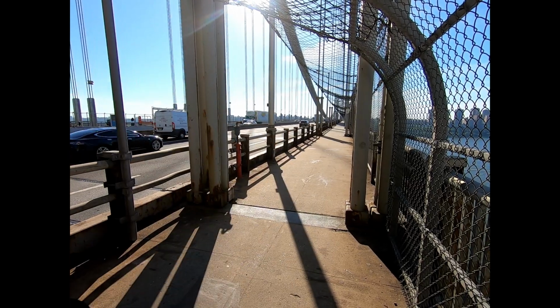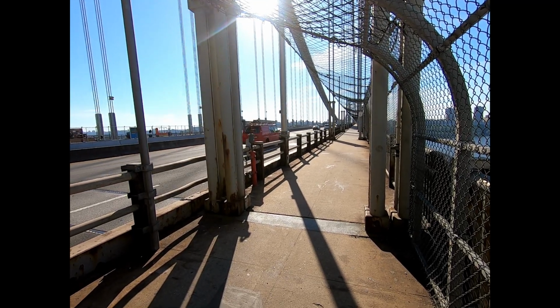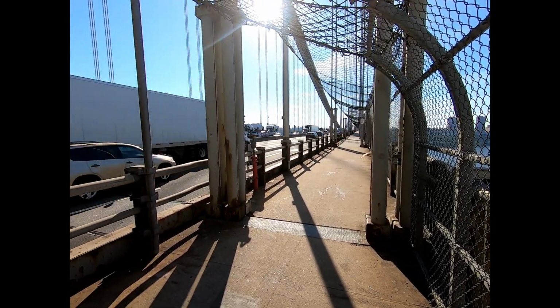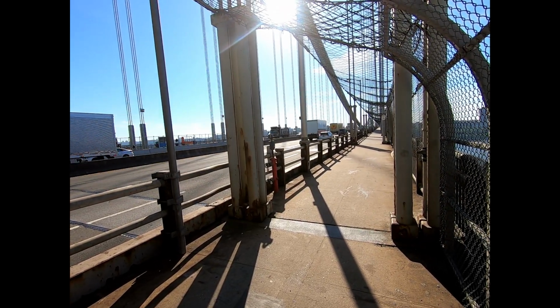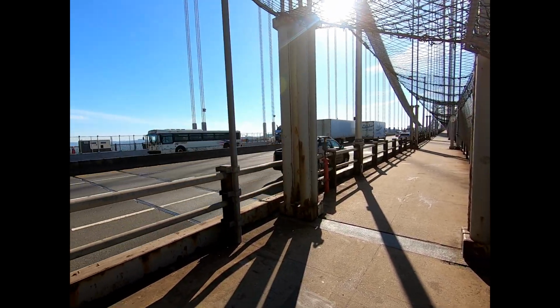This bridge was opened in 1931, so it's 88, almost 89 years old. And it's actually much younger than the East River bridges, which include the Brooklyn Bridge, opened in 1883, so it's almost 50 years younger than the Brooklyn Bridge.